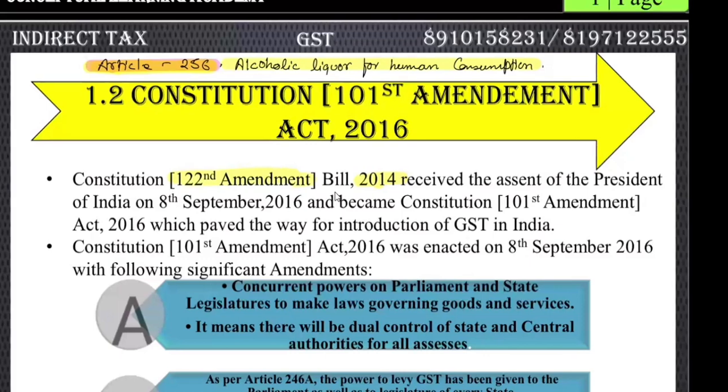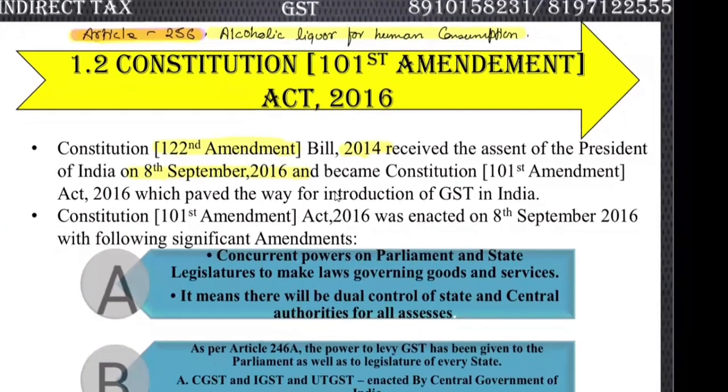It got the assent of the president on 8th September 2016. So it took 2 years to pass from both the houses, and it became the 101st Constitution Amendment Act. These two numbers are important. That bill was the 122nd Amendment Bill, and when it was passed, it became the 101st Amendment Act.